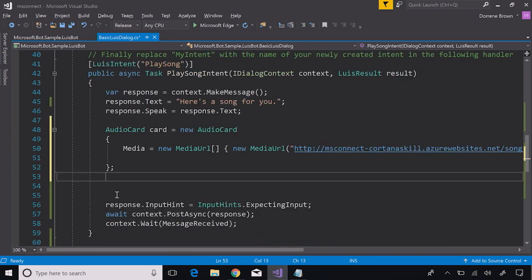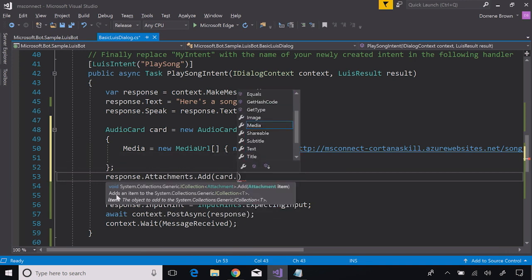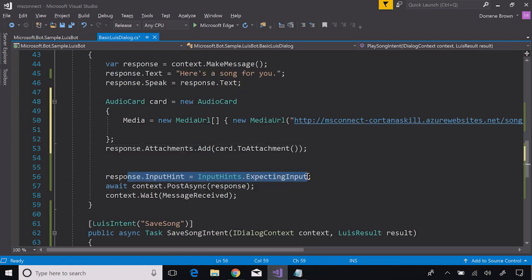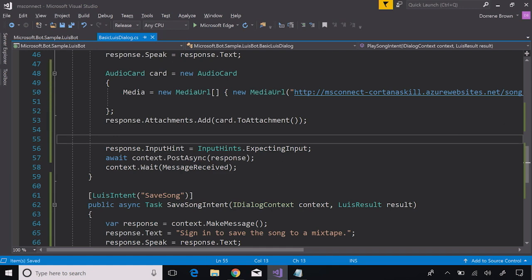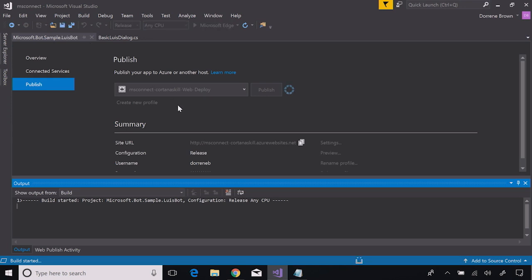At this point, we're then going to attach the card as a response, or as an attachment to the response. So if I say response.attachments.add card.toAttachment, this will attach the card, and then we will stream the audio right away. I've already added that I'm expecting input. This means that the conversation will continue because we're expecting the end user to do something with this data. So I'll just save this, we'll publish it out to Azure, and then see the audio working end to end.